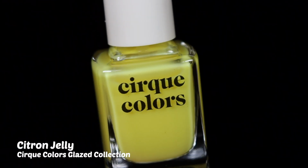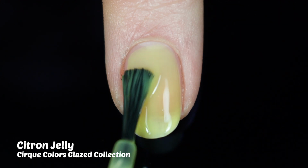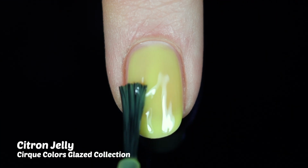Next up we have Citron Jelly, which I think should be named Banana Jelly. I love this one. This is such a banana yellow. It's so pigmented, and for a jelly, I really liked the coverage on this one. I liked the finished effect.